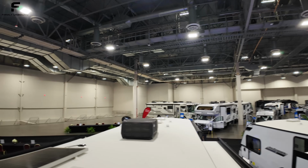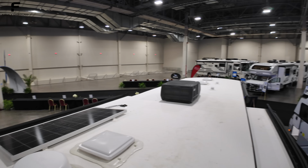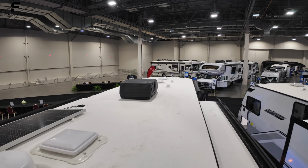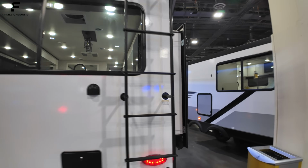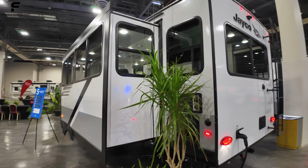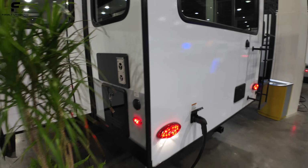So let's get up here, take a look. Yeah, it looks like a 200-watt solar panel. You have your Winegard digital antenna, single AC, but I would imagine this travel trailer is going to come equipped with the option for 2 ACs, as I am in Texas, and I would not purchase this travel trailer without 2 ACs on it in that climate. Let's see where their 50 amp plug is, or 30 amp plug. Okay, yeah, it's a 50 amp plug, so it's going to be prepped to add that second AC then.